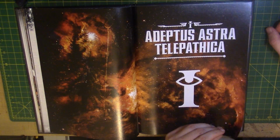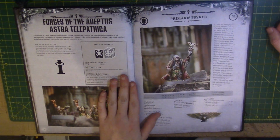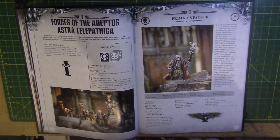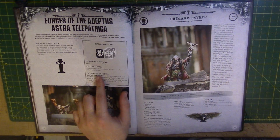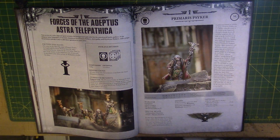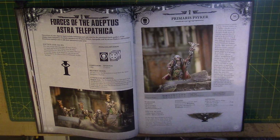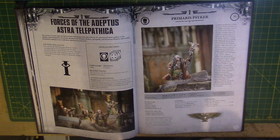Next we have the ADEPTUS ASTRA TELEPATHICA. So they are a compulsory HQ choice and with an optional 1 to 3 elites unit, and their restrictions, they must have the ASTRA TELEPATHICA faction, which is this stuff. So the Primaris Psyker or Astropath from this detachment harnesses warp charge points on a result of 3+ when attempting to manifest psychic powers within 12 inches of 5 or more Weirdboy Psykers from the same division.